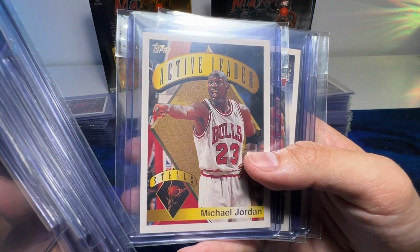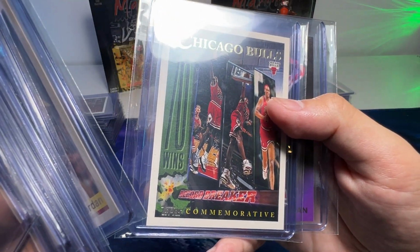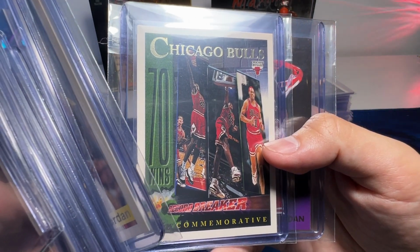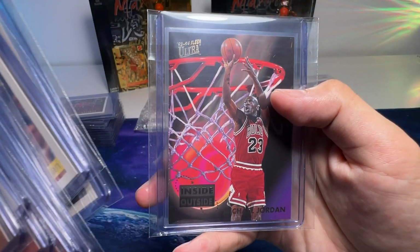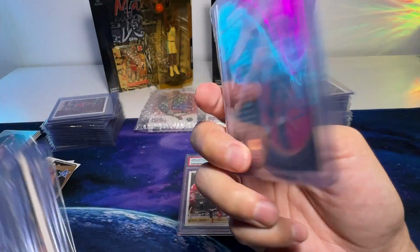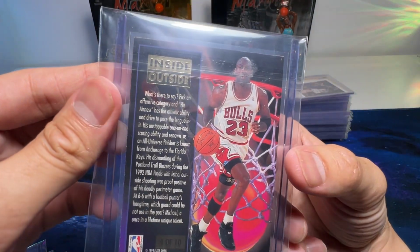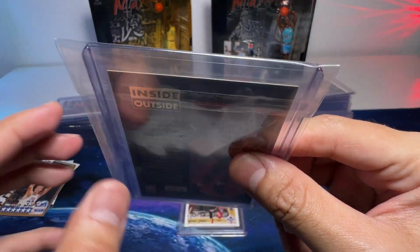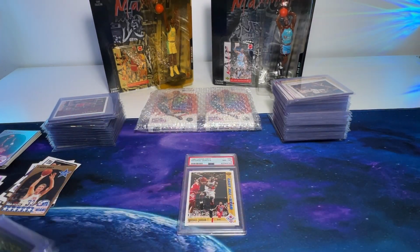So we've got our Topps leader, active leader, Chicago Bulls record breaker. This is not really a Jordan card, to be honest. I mean, it's just featuring Jordan, Pippen, and Rodman. This one is really cool. Inside, outside. It's basically one of the insert cards. If I'm not wrong, it was like 1 in 72 packs. Yeah, but the corners right here, the top has turned yellowish. I'm not too sure whether that actually affects the grading.